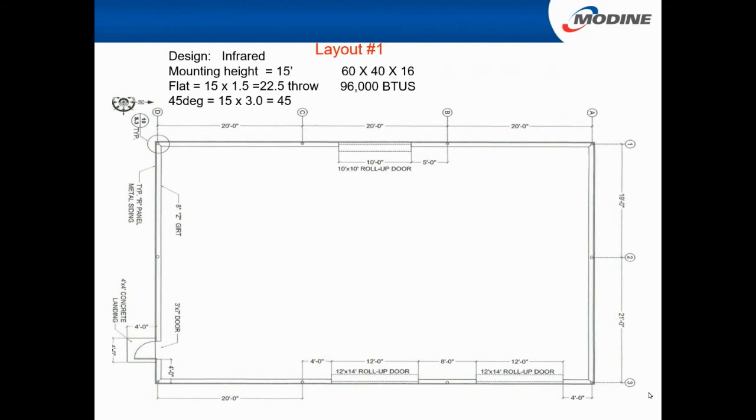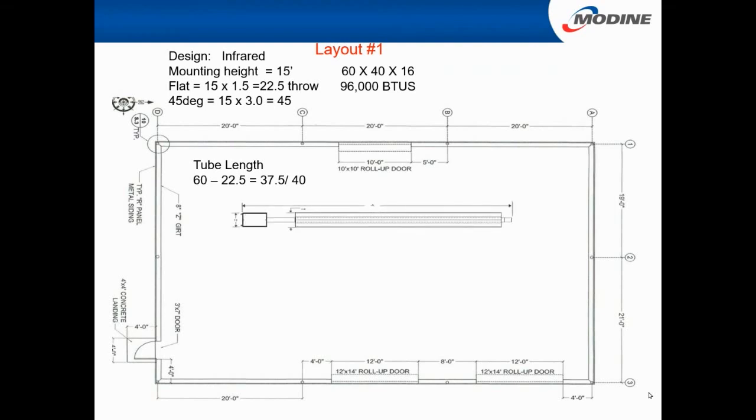Again, we're not going to get too deep into this, but that's what we do. We can help you with it, but we want you to get familiar with it so you know how to ask questions. So for tube length, we've got a 60-foot building minus 22.5, which is 37.5, so we need a 40-foot tube. One heater is not going to cut it, because we're only going to cover this much here. Can't do a 45 because we can't do it that way. Now, some people say, I'm going to put a heater here and shine it this way. Well, that's 60 feet, and we can't throw 60 feet. So with this one, we have to use two heaters.